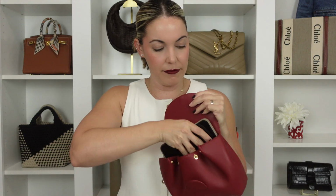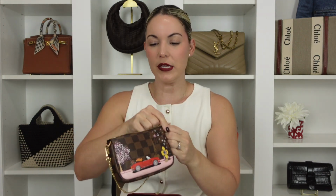We have phone. I have the iPhone 15 Pro Max. We have my mini pochette, which is pretty packed at the moment. She has a little pill box, a cuticle balm, a lip gloss, hand cream, and then a small little mirror. So this is how she looks. We have a card holder.